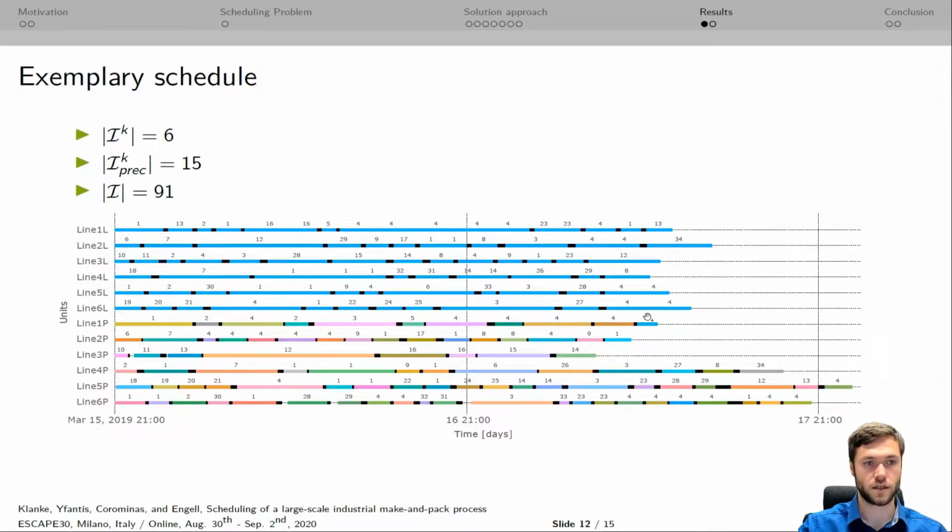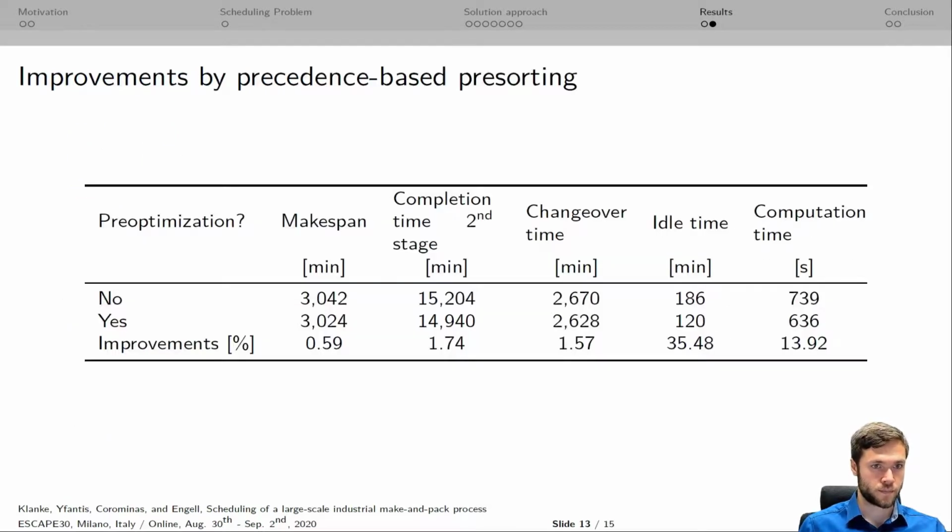We have a decent load balancing in the formulation lines. This is not the case for the packing lines, but this is mainly due to the eligibility constraints imposed on the packing lines. All in all, the schedule quality is very satisfying. In numbers, which we can see in this table, we compared applying the discrete-time model only, so no pre-optimization, to what if we include the precedence-based model in the decomposition approach as well.